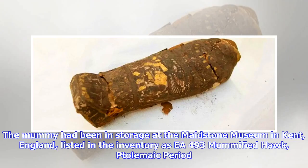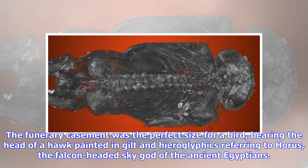The mummy had been in storage at the Maidstone Museum in Kent, England, listed in the inventory as EA 493, Mummified Hawk, Ptolemaic Period. The funerary casement was the perfect size for a bird, bearing the head of a hawk painted in gilt and hieroglyphics referring to Horus, the falcon-headed sky god of the ancient Egyptians.